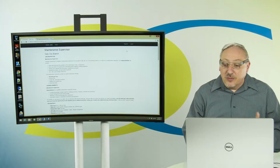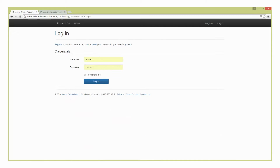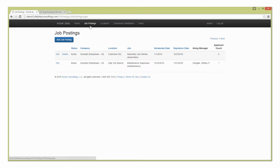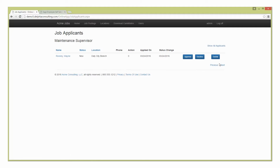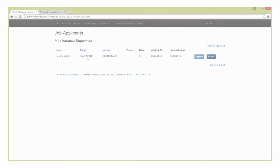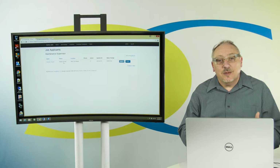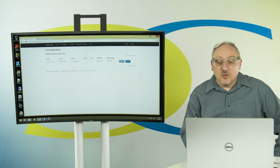Now let's look at it from an HR perspective. I'm going to log in as an HR administrator, and I can look at all the job postings I have out there, and you'll notice next to this bottom one that one applicant has applied. I can click that and see that applicant's information. Let's say we've gone through the interview process, we've decided this is somebody who is eligible for hiring. All we need to do is mark approve, and the person's status changes from new to ready to hire. Of course, we can use this admin interface to add jobs, take jobs away, add cities, set permissions for who can see the jobs from a manager's perspective.